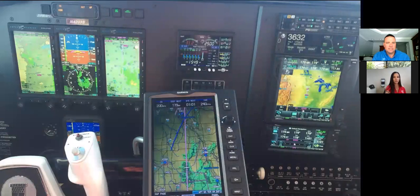I'm getting a little ahead of myself here, but this was the panel in the Bonanza, which was really cleaned up. So that's a 1976 A36. And as you can tell, with the Aspen system, you really can clean things up. I put the JPI in there for engine monitoring, and a couple of Garmin navigators, and just really cleaned that panel up. And back then, before the MAX, you still had to have a backup attitude indicator. Today you don't, and we'll talk about that.